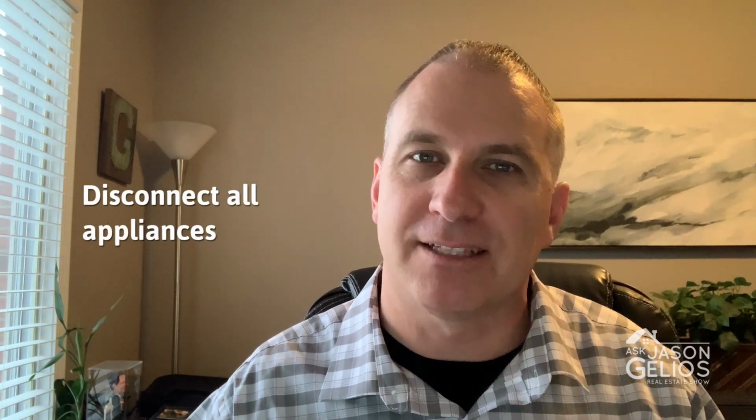Now, here's another one. Disconnect all your appliances. Many times, especially if it's a gas hookup, moving companies will not disconnect appliances if you're taking appliances from your current space. You want to make sure that that is disconnected before they show up, and you might want to do that the night before, depending on your routine. But disconnect everything so that the movers just come in, grab it, and get it out of there.